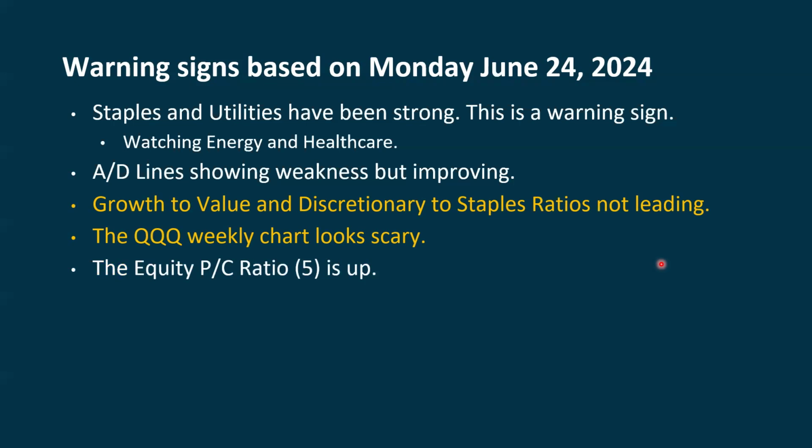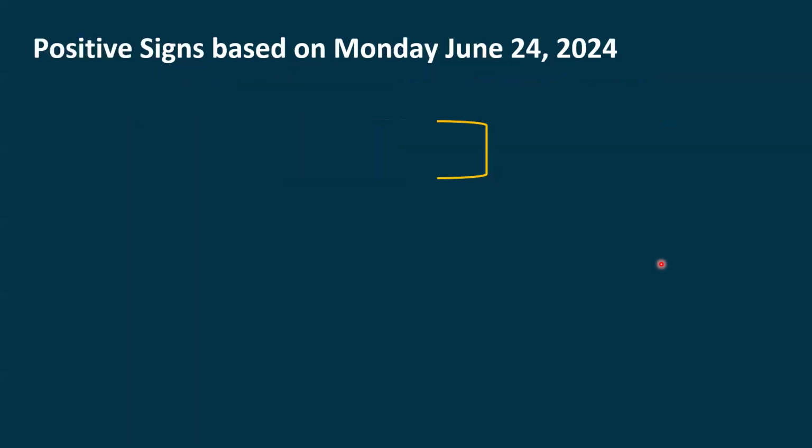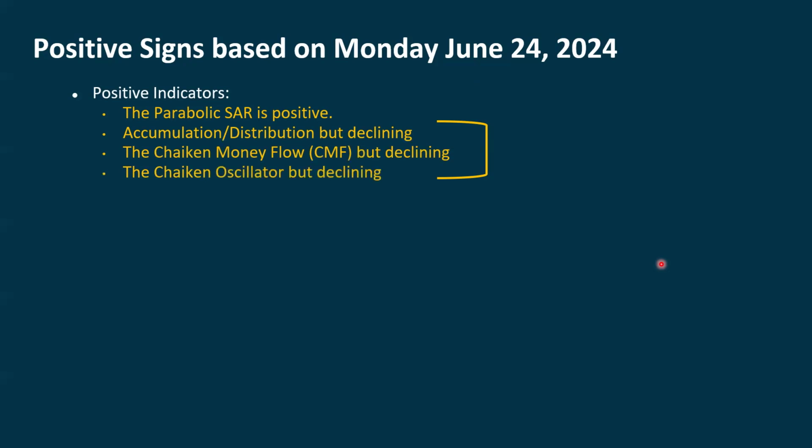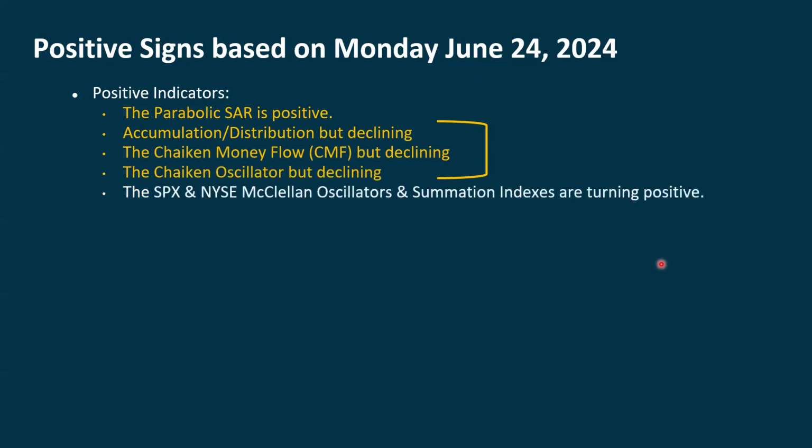The equity put call ratio is now going, it should be down. Okay. All right. Then looking at our positive signs, the parabolic SAR is positive. And when we look at the group together of our smart money indicators with the accumulation distribution, yeah, we're positive but declining, with the same thing with the Chaikin money flow and the Chaikin oscillator as well. We are seeing an improvement here with these S&P and NYSE McClellan oscillators as well as the summation indexes. Our oscillators are still positive, but showing some weakness.